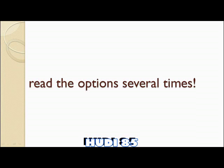Read the options several times. Before you listen, read the options several times so that you become familiar with the information you need to listen for. Don't cross out any options unless you are sure they are wrong. If you can't decide between 2 answers, write both down and decide later.